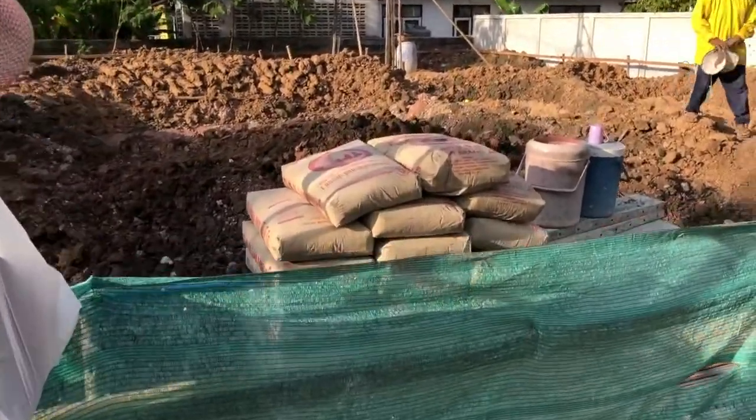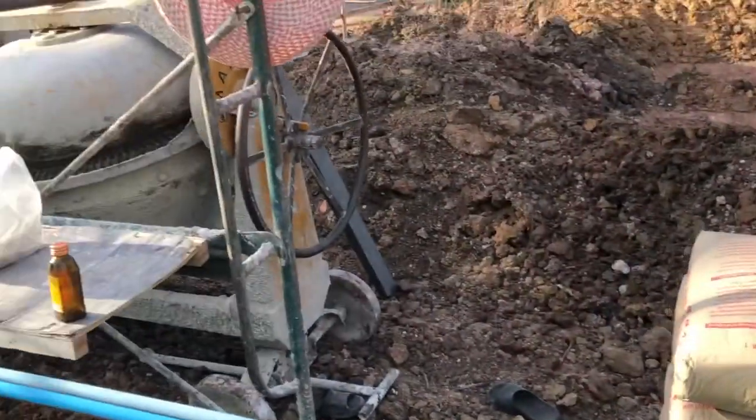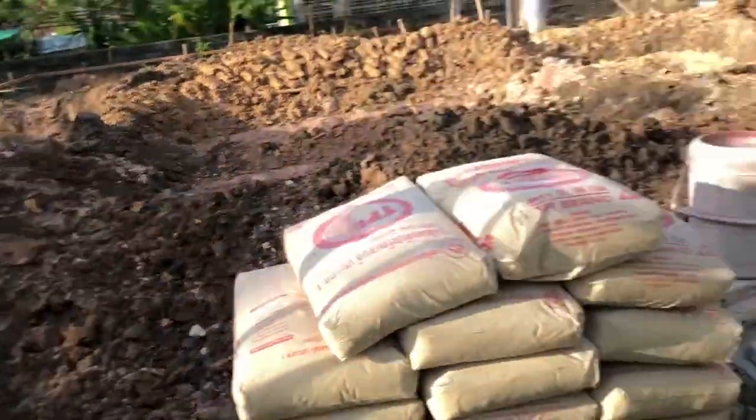And they got all the bags of concrete here. Got the metal for the foundations. Got the big cement mixer. Got Mum back there.